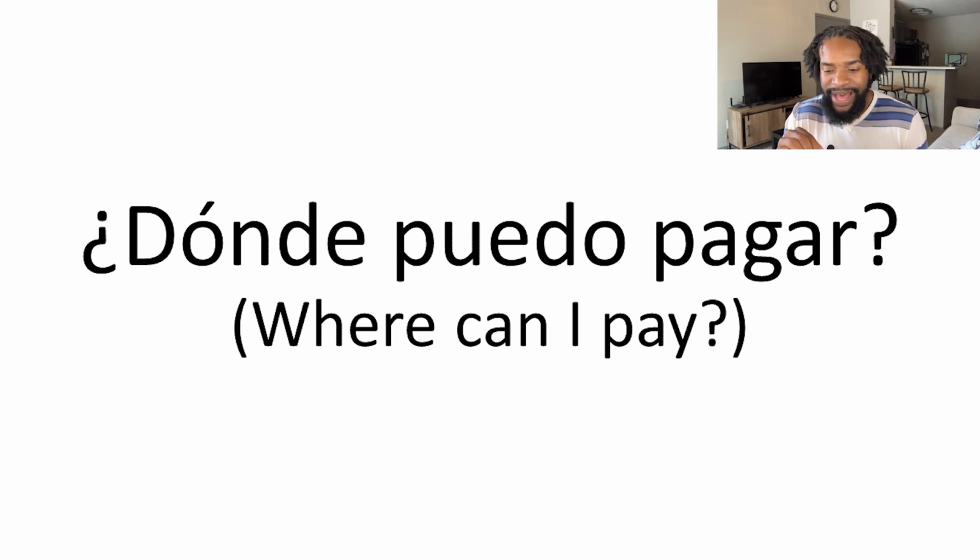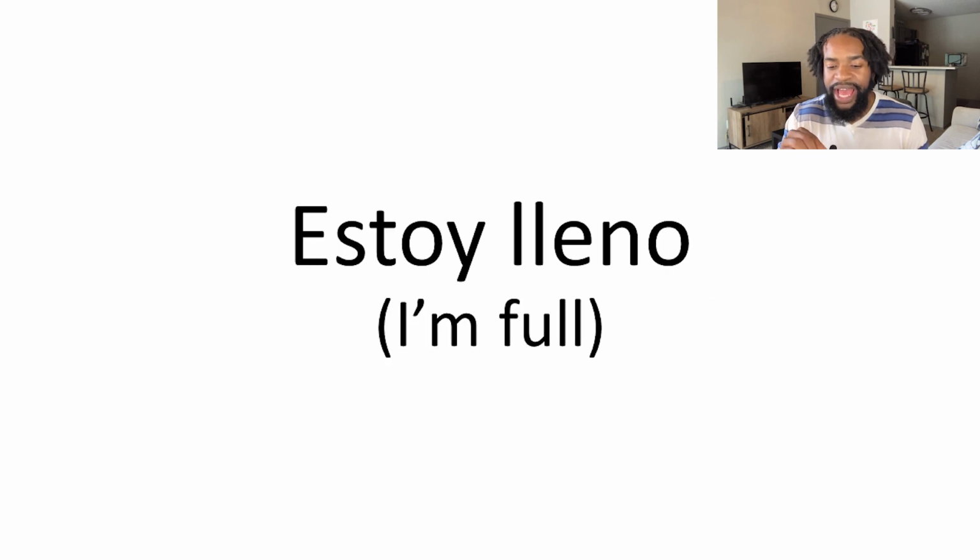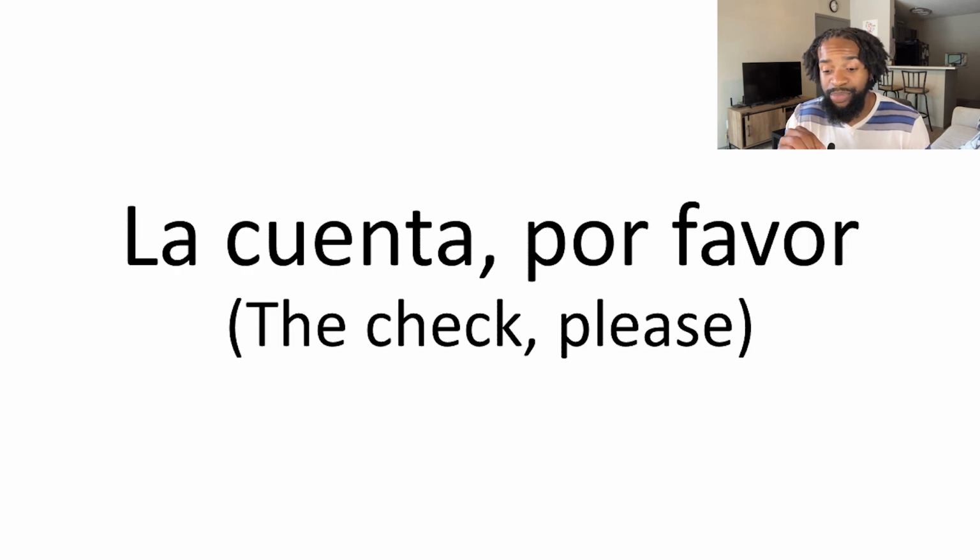¿Dónde puedo pagar? So I added this one here because sometimes I know I can pay right at the table, or I can go up to a register and pay there. Estoy lleno. Estoy lleno means I'm full. La cuenta, por favor. La cuenta, por favor means the check, please.